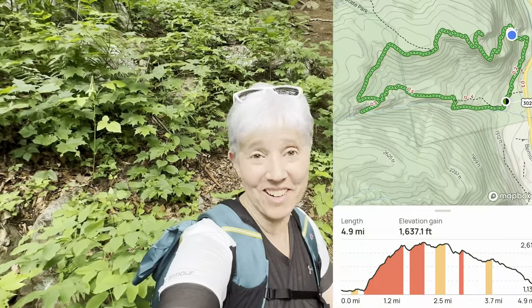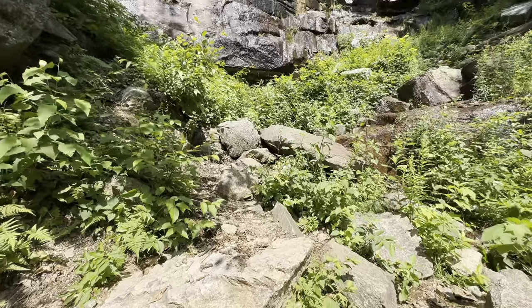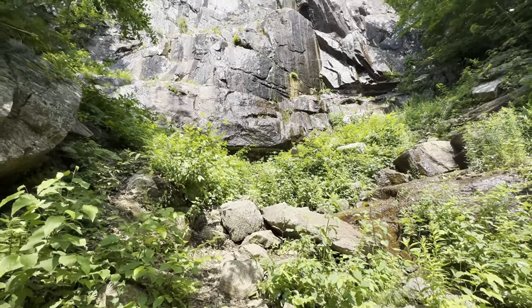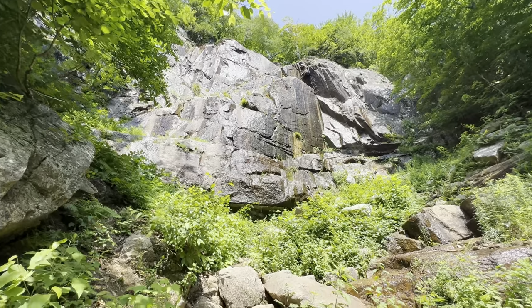I must say, I forgot how steep this trail was. I'll put a picture of what it looks like in AllTrails right here. It kind of goes straight up, and then it's not so bad. So I'll show you. All right, here's the next rock formation. That's very cool. Very tall.